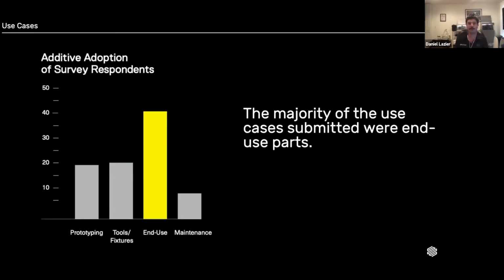Also sort of an interesting trend we saw, and this one was actually a little unexpected to us, because we generally try to keep a pretty good pulse on industry reports and where the industry is headed. And Ernst & Young published this great paper right at the end of 2019 that indicated that end-use parts was going to become a primary category for some early majority adopters of the technology by the year 2022.